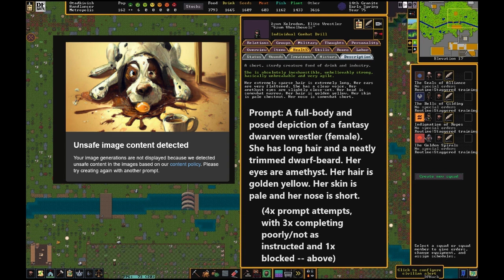You see I got the little dog, another little artifact. When this video is in a historical archive, the initial error image was just a dog that seems to have broken some kind of a chocolate egg. I'm not even sure. And there's a mug in the foreground, but it says unsafe image content detected. Okay, let me read it out for more posterity. Prompt: a full body and pose depiction of a fantasy dwarven wrestler, female. I can see where that would trigger some flags maybe, but I had already tried 3 times and it had only given me shoulder up.